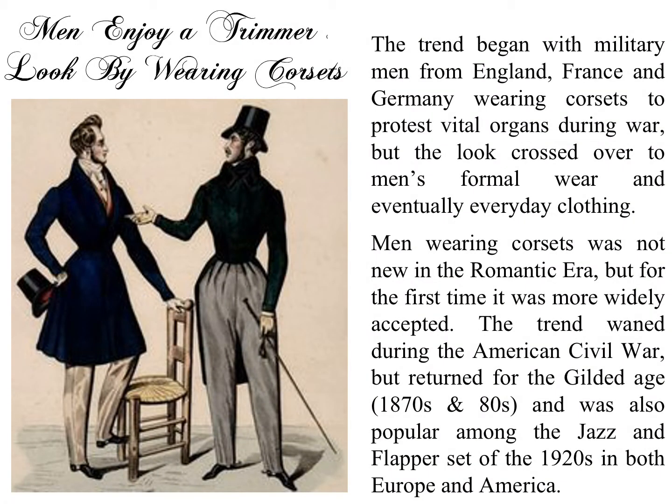During this time, men enjoyed a trimmer look by wearing corsets. The trend began with military men from England, France, and Germany wearing corsets to protect vital organs during war, but the look crossed over to men's formal wear and eventually everyday clothing. Men wearing corsets was not new in the Romantic era, but for the first time it was more widely accepted. The trend waned during the American Civil War, but returned for the Gilded Age, the 1870s and 80s, and was also popular among the jazz and flapper set of the 1920s in both Europe and America.